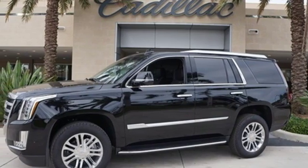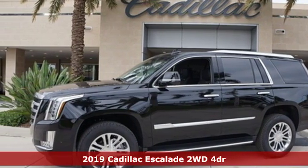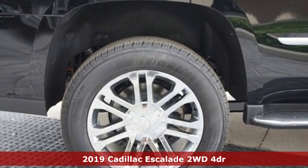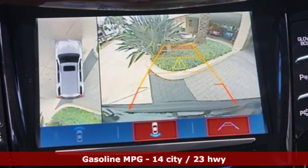It's a new 2019 Cadillac Escalade. It's iconic and uncompromising and done on a grand scale. It comes with great features you love.